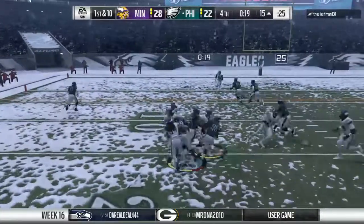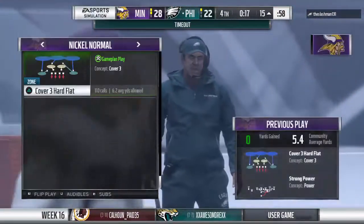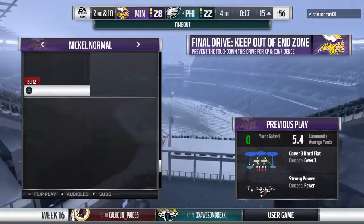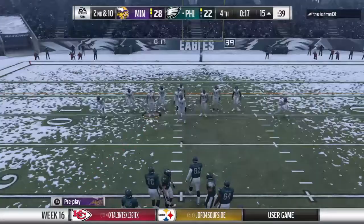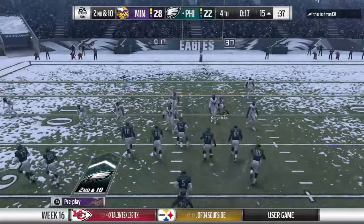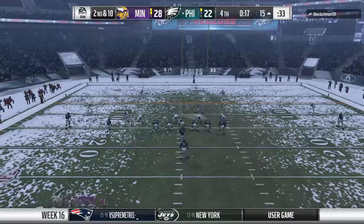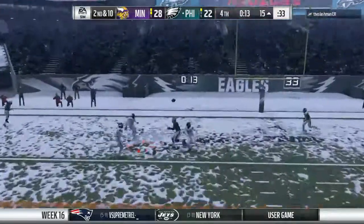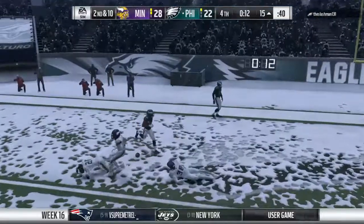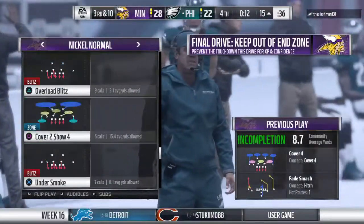Now a first carry for LeGarrette Blount. Looking for a cutback lane, but nothing there as he's met at the line of scrimmage. Now whistles come in. We're going to get a timeout here by the offense, as they'll stop it with 17 seconds to go in the game. They'll look to throw. And oh, not only did he drop it, he dropped it in the end zone.